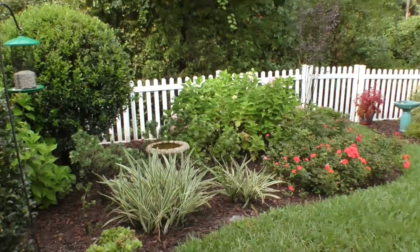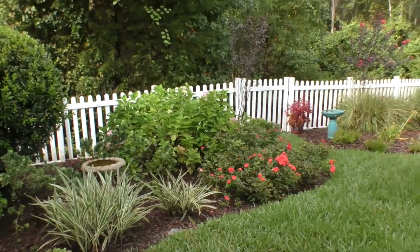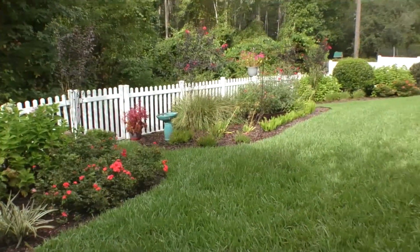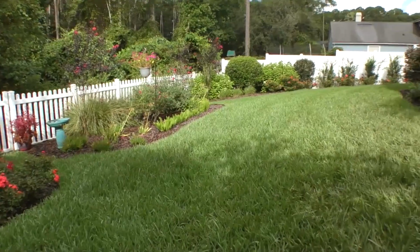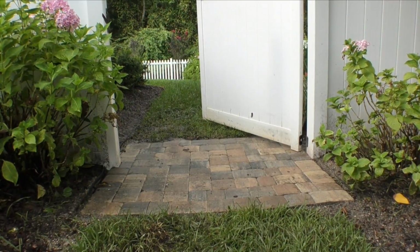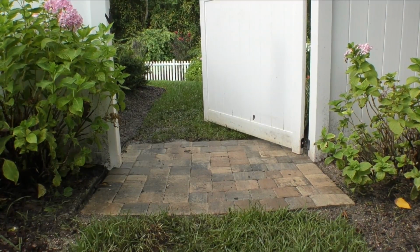We also added a smaller patio by the entry of the gate, for the entry of lawnmowers or riding lawnmowers, just so things won't sink. It just makes it a little bit easier. Her backyard's pretty saturated, so we try to make it as easy as possible for everybody.